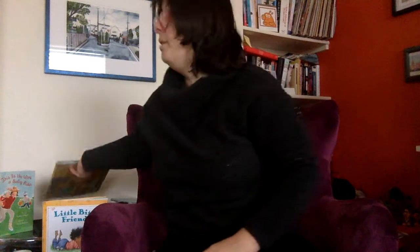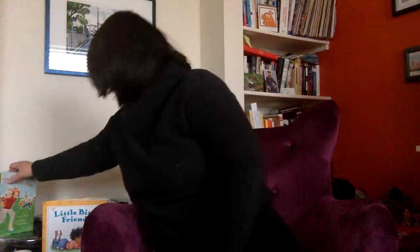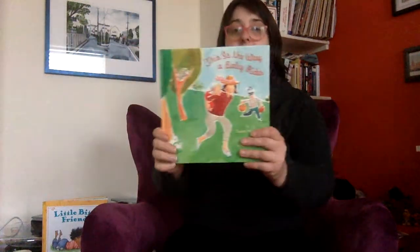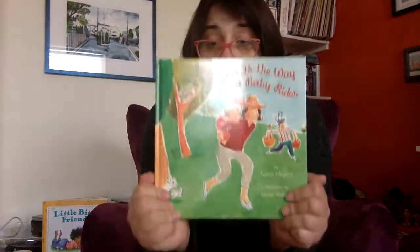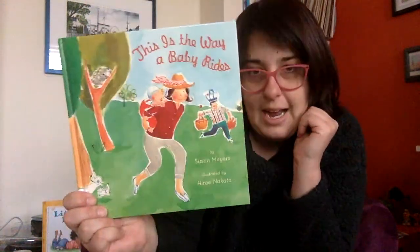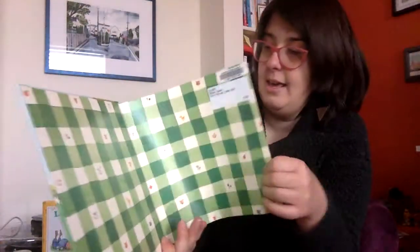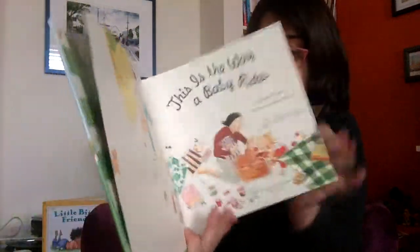Yay. Ogimura also has another book called Saturday, which is equally as beautiful, too. Okay, will you help me sing this book? It's our last book, and I wanted to show grown-ups that you can really sing any book, particularly if they're rhyming books. It's fun to sing with baby. It gives a little bit of a different tone, gets their attention. It's fun for you. It's sometimes a little bit more engaging than just reading. So this one's called This is the Way a Baby Rides, by Susan Myers and illustrated by Hiro Nakata. And I need your help singing.